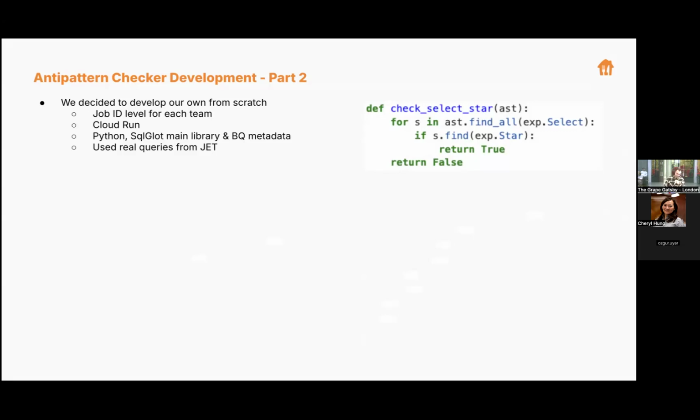It's a simplified version of it, but it's just checking your query and seeing if you're using select star, for example. As you know, select star is suboptimal when running queries. Of course, it's more complicated than that because we check some other cases to make sure it's really having an impact on cost. But it's something like this, basically.